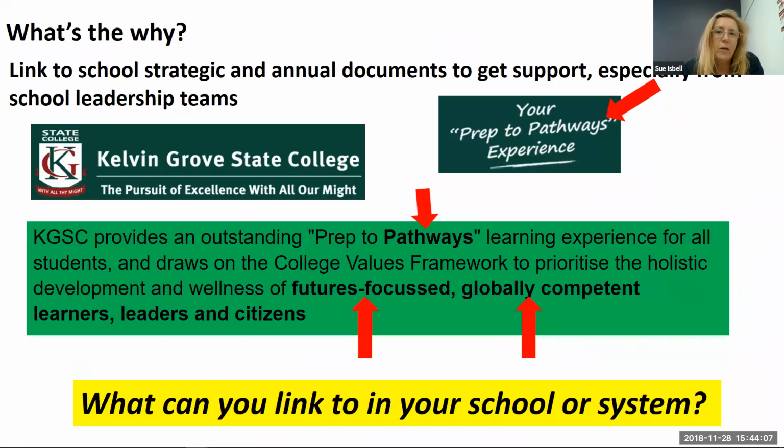For me, again, looking at your own school, what are some things that you can link into? For me, with a new principal, his Prep to Pathways was really exciting because we are about providing a pathway for our students, hence our partnership with the ACS through Ross, and IT becoming such an important career for students, with so many employees going to be needed in the future. So it is a real, true pathway for students to go into.